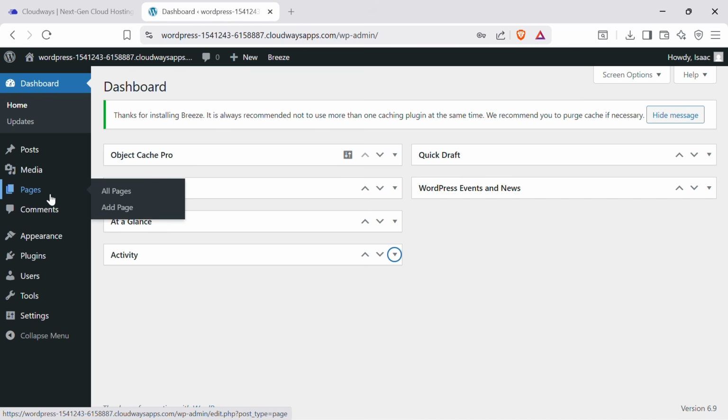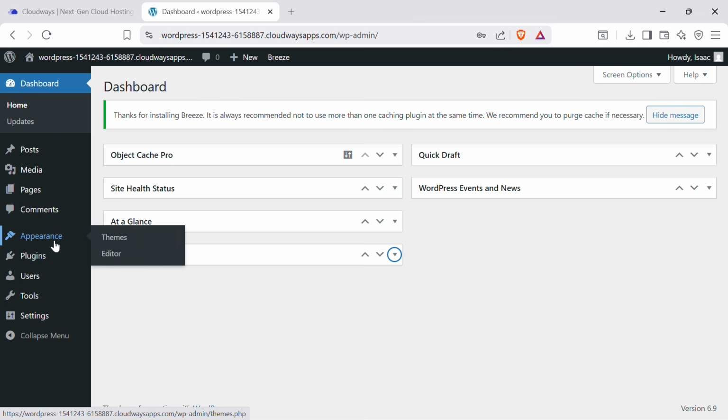Pages, this will be one. This will be where we're going to create our home page. We're going to be able to create our contact page and services pages, all the different ones as we would need, depending on what you need for your business. So pages is an important one, and you'll understand that in a moment. Comments, not really important because by default, comments are turned off for WordPress websites now.